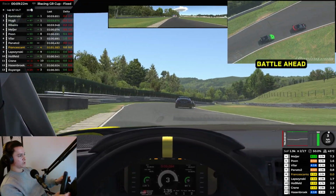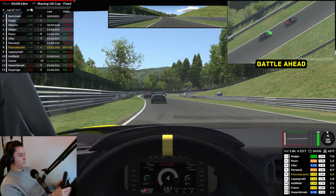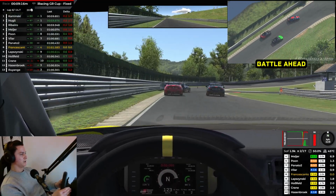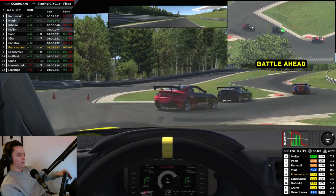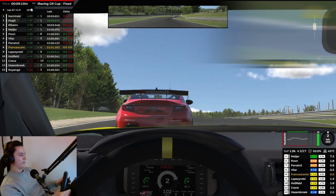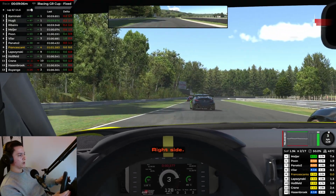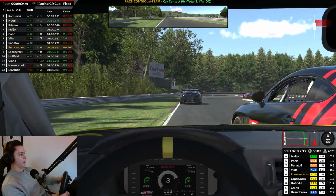Let's try and keep in touch with those guys up ahead. I mean, this pack is bound to stay close. Oh, and there's a dive. He's eating the sausage curb. Damn, Panato really went for it there. It slowed Villar down a lot. I'm gonna be able to get side by side here, but oh! You're right.